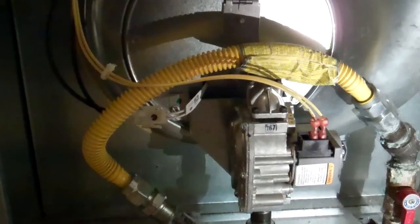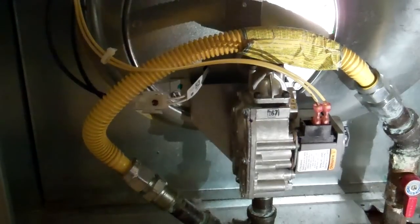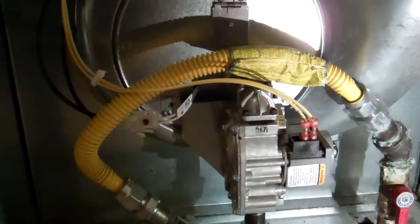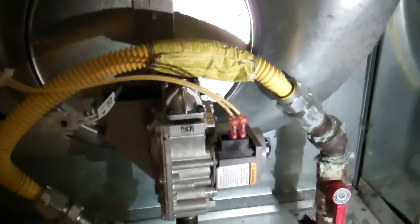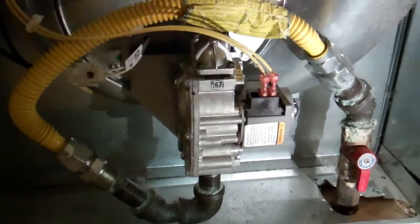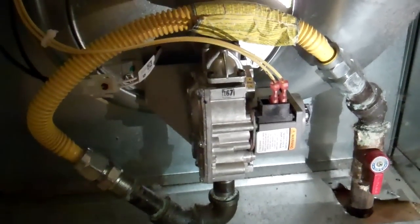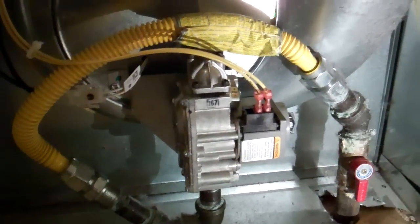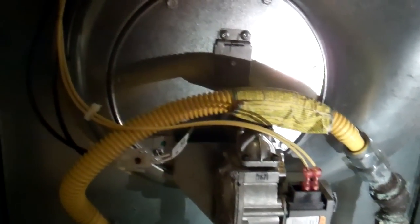Basically, let me break it down and let me tell you. The problem is the hot surface igniter on these particular furnaces, and I've explained this before. The hot surface igniter also doubles as a flame sensor. When this flame sensor gets corrosion on it, it needs to be cleaned, or otherwise it doesn't sense a flame very well.